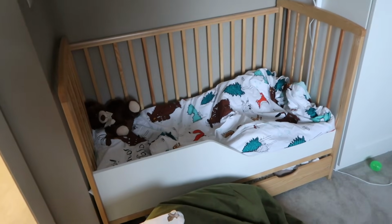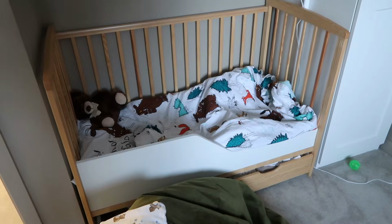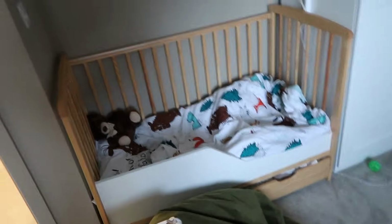Big news in the land of baby Henry. His cot has become a cot bed. Ooh, what a big move. My little baby is becoming a little child. That said, he's not slept in it for weeks because he likes to sleep in our bed and the man cub likes him to sleep in our bed, so he's sleeping in our bed.